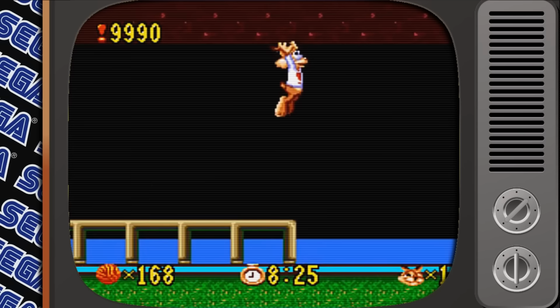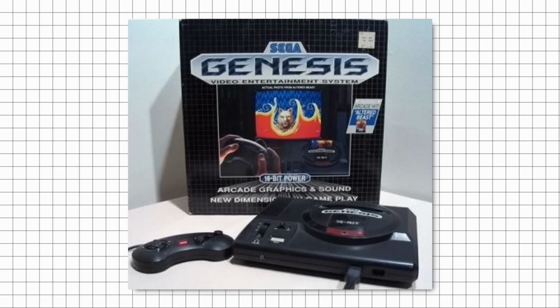Anyway, I've gone off track slightly. Back to Kalinske. As well as reducing the system price, he also removed the Altered Beast pack-in, which didn't really fit with the godly Genesis image, and opted for a certain other character.